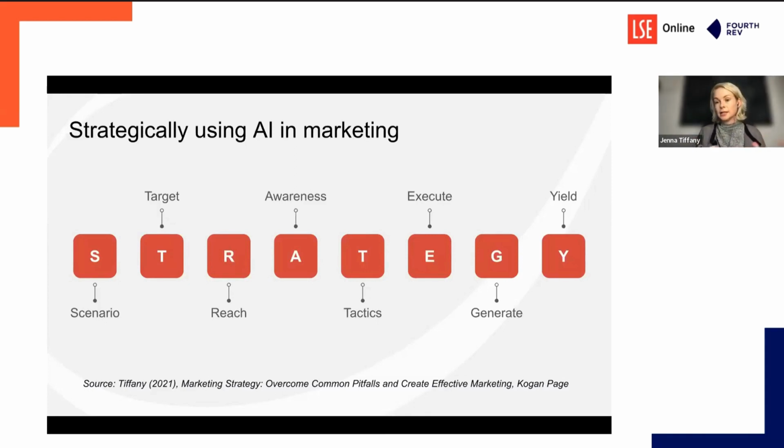Setting the scene, setting the scenario, what's happening outside and inside the organization that could impact what you're trying to do. What is it that ChatGPT needs to know that's happening that can then give you a more accurate, valid, and useful response to you?